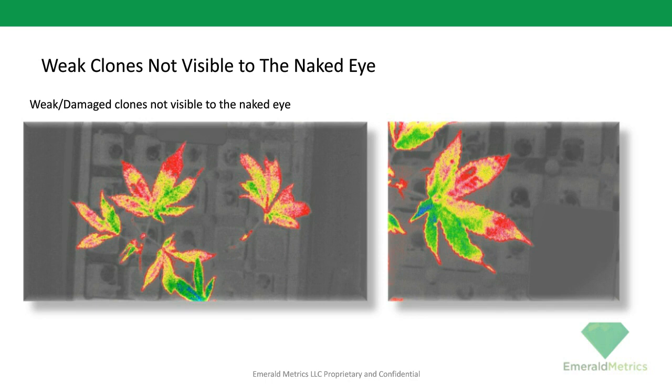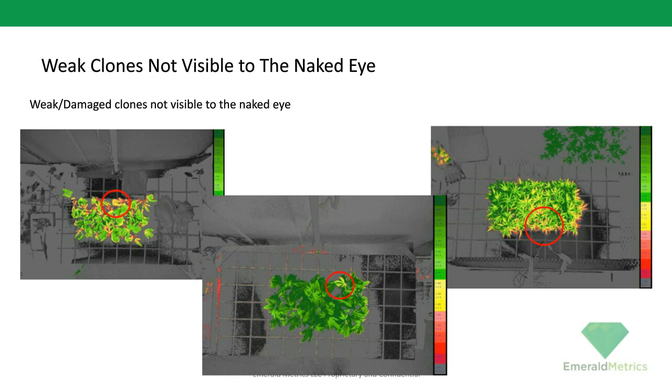Sorry, I'm having a little problem with the PowerPoint. It keeps going forward on me here, so excuse me for my technology issues. So, do you see that image, Ellis? The one with the three trays?